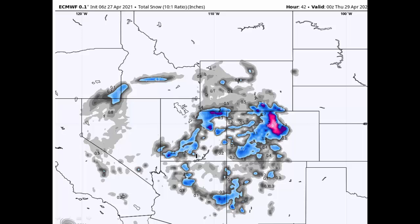Nothing that's going to last because temperatures are going to rebound very, very quickly. But this will be a nice little chunk of water hitting the higher mountains of central and northern Colorado and southern Wyoming, the Wasatch and the Uintas as well.